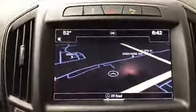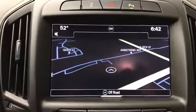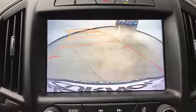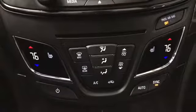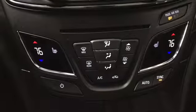This vehicle is equipped with navigation, rear backup camera. There are your audio controls, dual zone climate control, heated seats, black leather, sunroof. The only difference between this and the other Buick Regal T is the tinted, dark tinted windows.